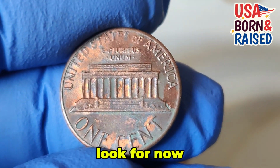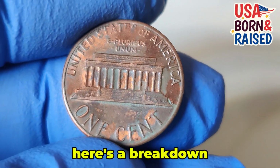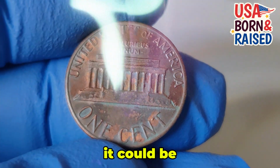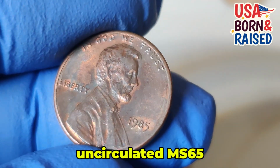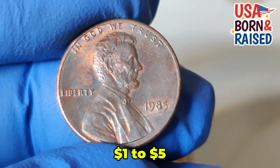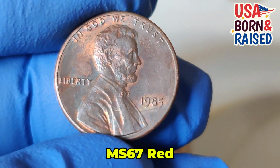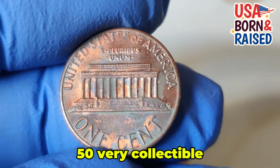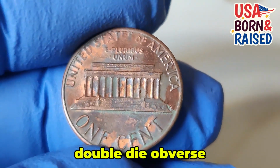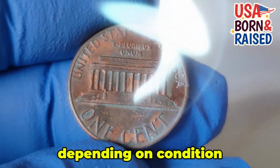What should you look for? Now you may be wondering, what about your 1991 penny? Here's a breakdown of how valuable it could be. Common circulated 1991 penny, face value 1 cent. Uncirculated MS65, $1 to $5 depending on luster and strike quality. MS67 red, $50 to $150, very collectible. Double die obverse DDO, $500 to $3,000 depending on condition.